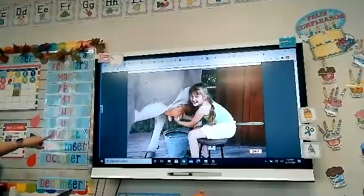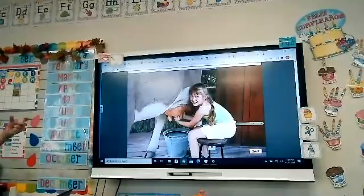So do you see the little girl sitting on the stool? Yeah. Do you see that she is holding the teat? Yeah. And so you just take the teat and you just pull it down. And that's how the milk comes out. Isn't that cool?